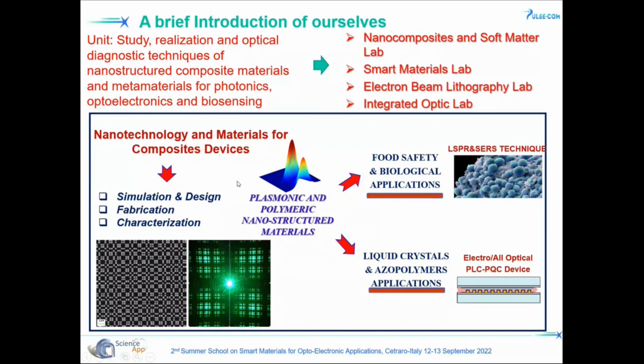What we do in our labs is to start from simulation and design. Then we go through fabrication of our structures, and finally we characterize them. You see here just some pictures of a photonic crystal realized in our lab. So what we do is to make plasmonic and polymeric nanostructured materials.